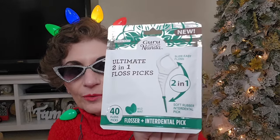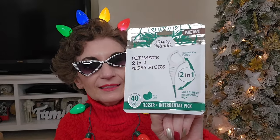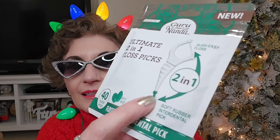Okay. Then I got this Guru Nanda Ultimate 2-in-1 Floss Picks, Flosser Plus Interdental Pick. So this is nice. I never get these because to me, it's not a good bargain. You only get 40. I think the other ones you get like 60, I'm not sure. But what's good about this is it has this soft rubber interdental pick right here.